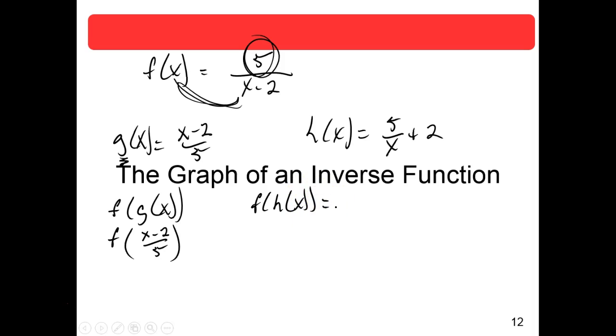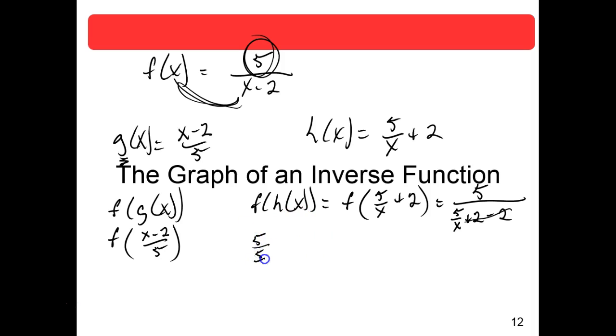Okay. Now, what we do first is plug in the innermost thing, h of x. What is h of x? It'd be f of 5 over x plus 2. And what does that do? The f function starts with 5 over whatever is inside the parentheses. What's that? 5 over x plus 2 minus 2. Right? It looks pretty nasty, but things are looking up, because what do you notice right off the top? Yes, 2 minus 2 is 0. Okay? And that leaves us 5 over 5 over x.